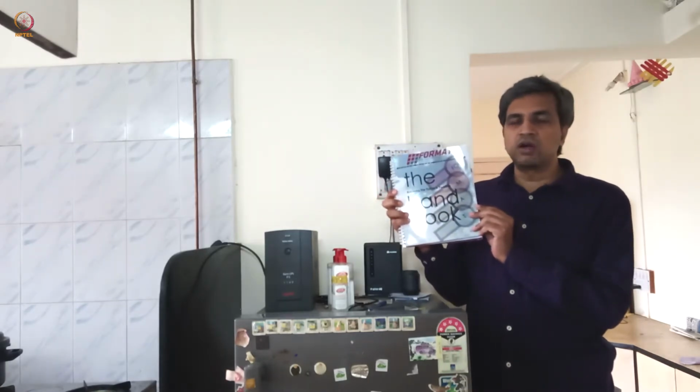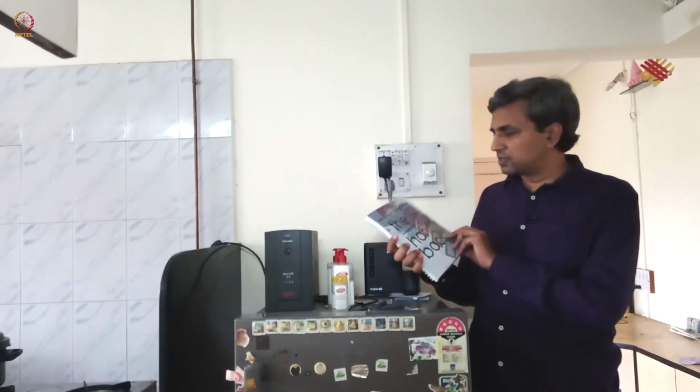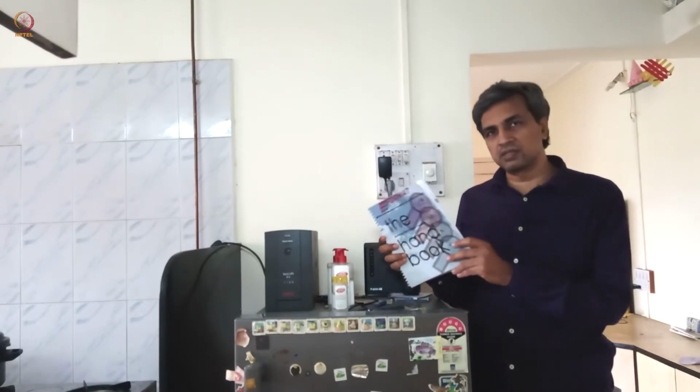This is the handbook for the project called FORMAT, which is forecasting and road mapping for manufacturing technologies. This is a project that Professor Dimitri Kucharavi, who's my co-teacher, and myself worked on, developing a technology forecasting methodology to help business decision makers forecast what kind of technology.